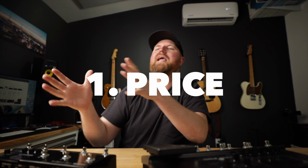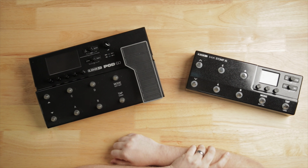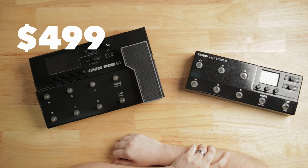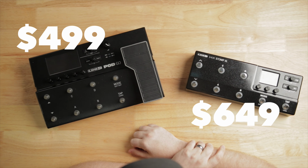Now, just like in the last video where I compared the Helix versus the HX Stomp, the first thing we're going to talk about is price, because we can't really categorize our thoughts if we don't know how much money we're planning on spending. The Pod Go right here will set you back $499, whereas the HX Stomp XL will set you back $649. So you have a $150 difference. And I will say, if money is the bottom line for you, well, there you go. This is $150 cheaper.